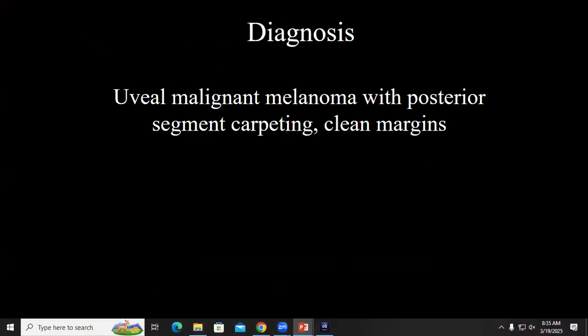Keeps jumping back and forth. Okay. We did mention that that posterior carpeting over the retina is a little bit odd for melanoma. Usually they're primary to the eye, but they can be metastatic to the eye. So we did caution to probably stage the patient just to make sure that it hasn't come from or gone elsewhere as well.